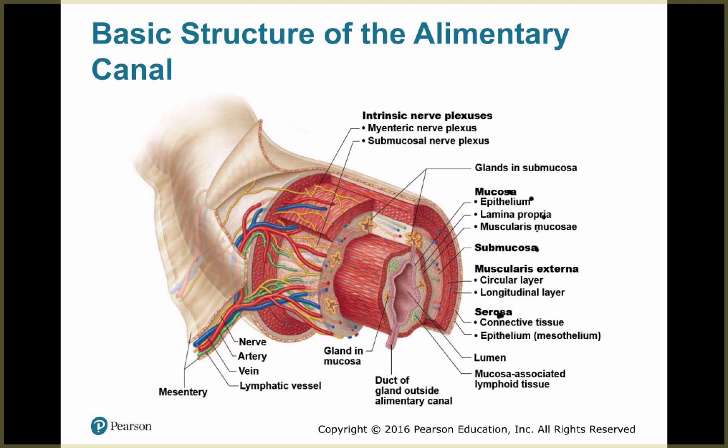The submucosa right here is basically the area that has elastic tissue in it, so it helps this organ regain shape, especially after large meals. This muscularis externa is where segmentation and peristalsis happen. You see it has inner circular layers and outer longitudinal layers, so there are two different areas there, and the circular areas will thicken in some places, and that's where you're going to get sphincters, and we're going to talk more about sphincters later. And the serosa is the outer layer, right?